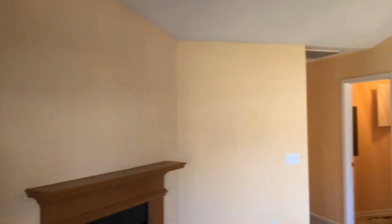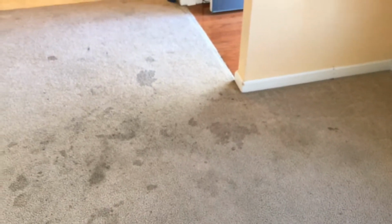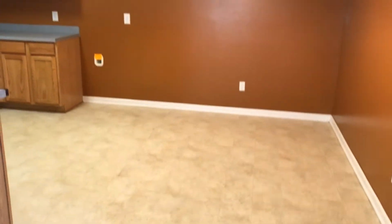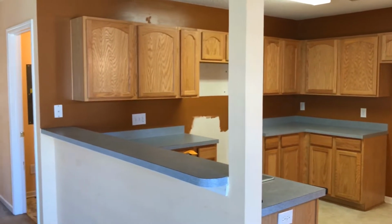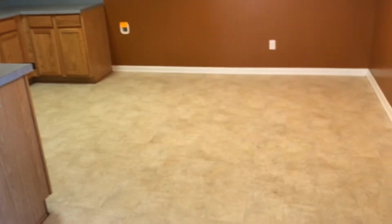So let's take a little bit of a look around. Here's the carpet. It's gonna have to be replaced. I mean, you could clean it, but it's got so much wear on it, and I don't know that all these stains would come out. The living room is a little on the small side. The kitchen's actually pretty big. It's kind of interesting how they made the kitchen so big.